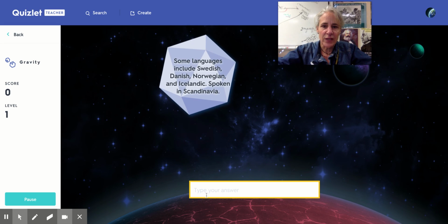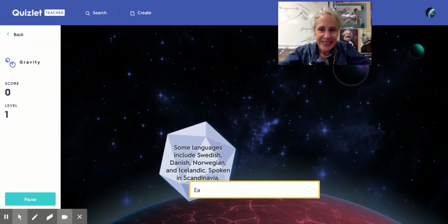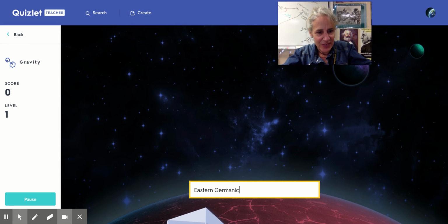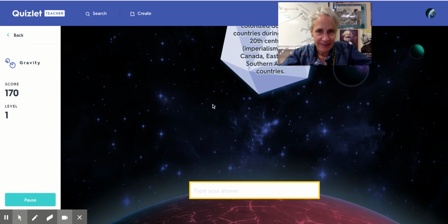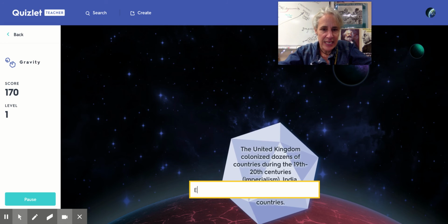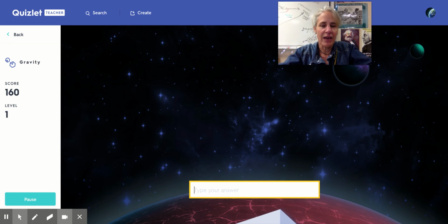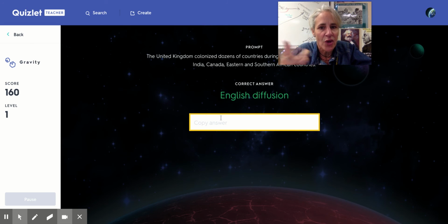Some languages include Swedish, so this is going to be Germanic, Eastern Germanic. What I think the answer is, I push return, and then I got it right, so it's going to let me keep moving. I'm going to get this one wrong intentionally. It has to do with how English diffuses. So let's say I spell it wrong. English diffusion. I only have one F. Oh, I was going to say, it didn't stop me. Okay, it doesn't like it because I didn't spell it right. So just spell it right.